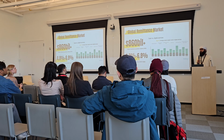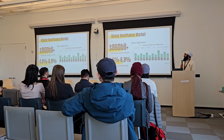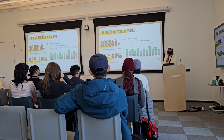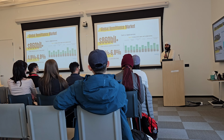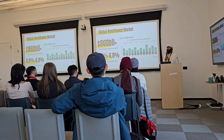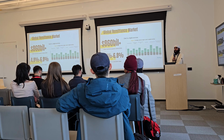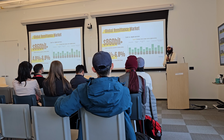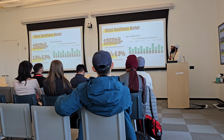So what's the current global remittance market looking like? In 2024 alone, it's predicted that payment volume will reach up to $860 billion. But the average cost to send $200 globally will be about 4.8% to 6.8%. In some regions like sub-Saharan Africa, you're looking more at 8% to send $20.